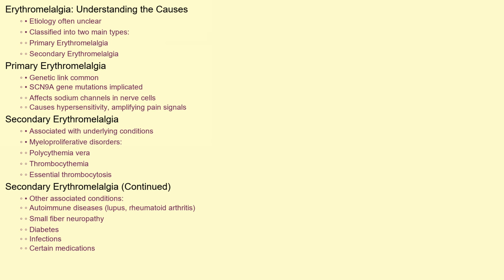The exact cause of erythromelalgia remains a puzzle in many cases. We categorize it into primary and secondary forms. Primary erythromelalgia is often linked to genetic mutations, specifically in the SCN9A gene, which plays a crucial role in sodium channels within nerve cells. These mutations can cause the sodium channels to become overly sensitive, leading to amplified pain signals.